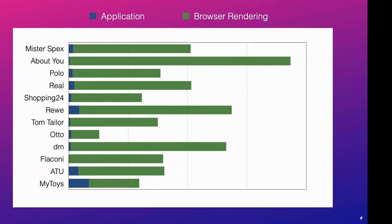And what we can see here basically is two things. First of all, obviously, the application time is crucial because this is the time that the user does not get any feedback or any interaction. This is where the browser window is literally empty because the application is working.